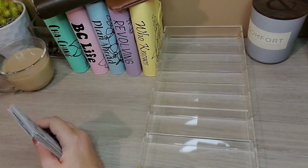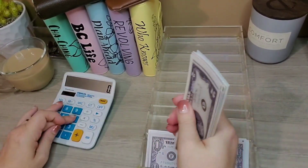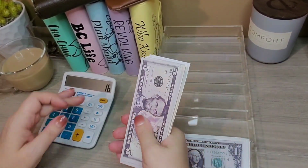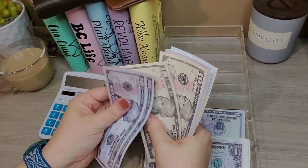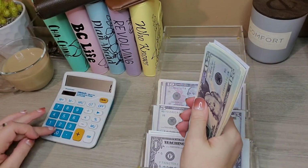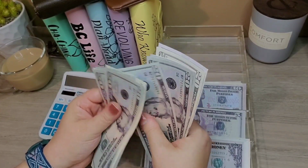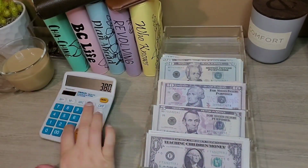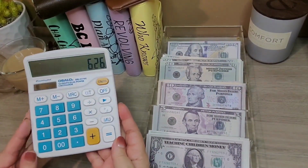We need $626. So there's 1, 2, 3, 4, 5, 6. 2, 4, 6, 8, 10. 5, 10, 15, 25, 30. 10, 20, 30, 40, 50, 60, 70, 80, 90, 100. 20, 40, 60, 80, 100, 200, 300, 380, plus 100, which makes it 626, which is what we need.